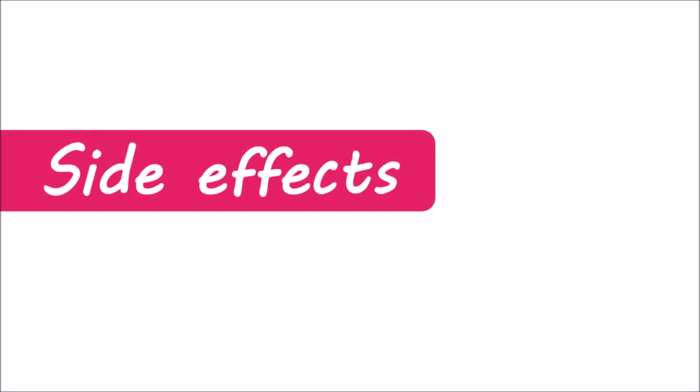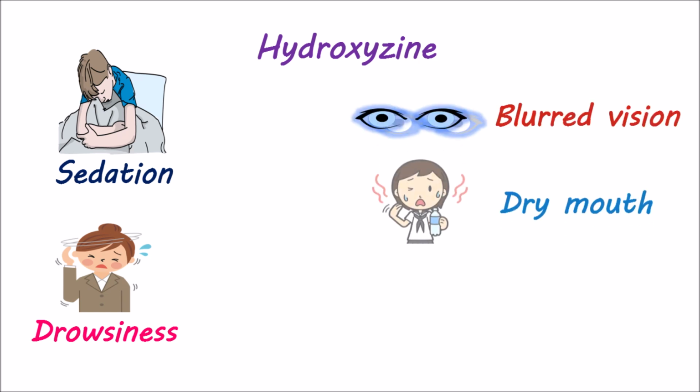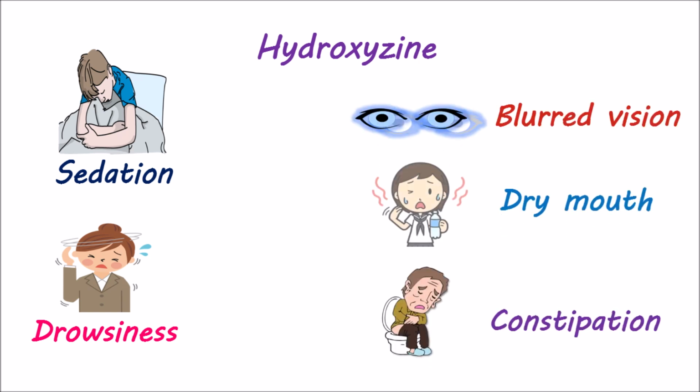Now, let's discuss what the side effects of hydroxyzine are. Hydroxyzine is well tolerated and shows mild side effects. Many of the side effects shown by hydroxyzine are commonly observed with antihistamines. Among these, sedation and drowsiness are the main side effects you can observe. Apart from this, you can have few side effects that are mild. You may have blurred vision, a dry mouth, and constipation.